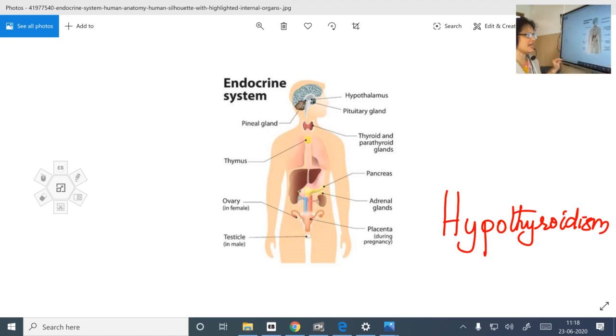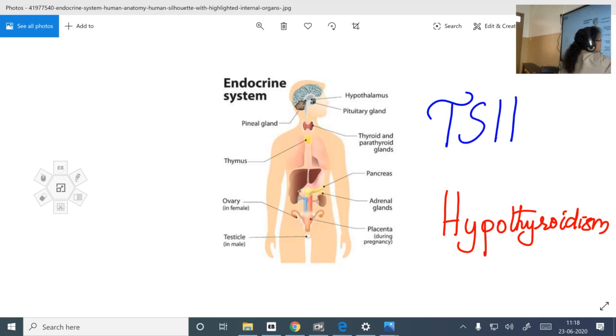Thyroidism is the condition here. Less thyroxine is produced by the thyroid gland. You remember, children, when we studied the pituitary gland, you studied this thyroid stimulating hormone. This thyroid stimulating hormone is produced by our pituitary gland. TSH, you remember, thyroid stimulating hormone. You know what the function of this TSH is?